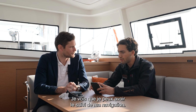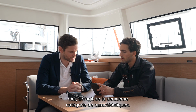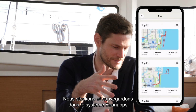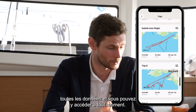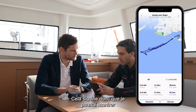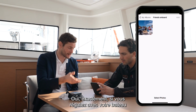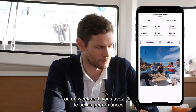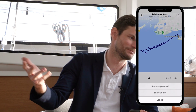I see that I can have tracking on my navigation. What is this feature? Yeah, this is the second category of features. It's the navigation history of the boat. So we store and save into the Seanapps system all the navigations from the boat with the speed, the legs, all the dates. And you can access this at any time. So it means that I will be able to show all my navigation to my friend or to see what's my maximum speed. Yeah, exactly. If you race with your boat and you succeed, one weekend you made a great performance with your XS catamaran, then you can show it to the whole yacht club.